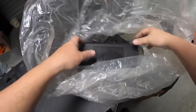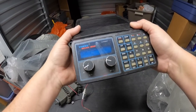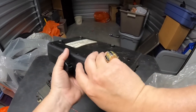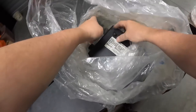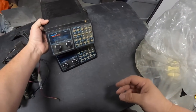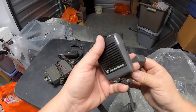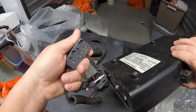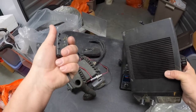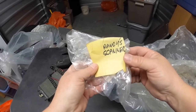Okay. What's this? This is something bigger right here. Turbo Scan 800 by Regency. It looks pretty interesting. Oh, is this another one? Oh, I hope those have value. I've got two of them. GE Communications. What does that connect to? It must be another part that plugs in here. I don't know. Randy's scanner.